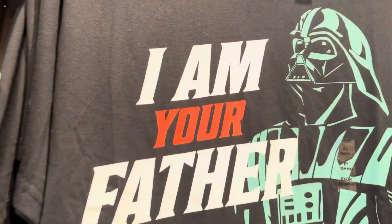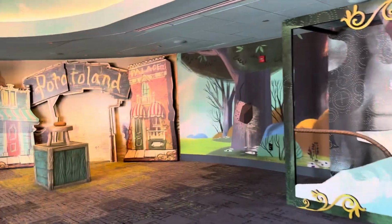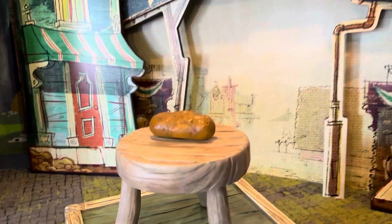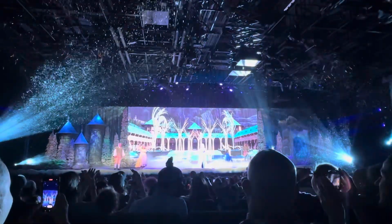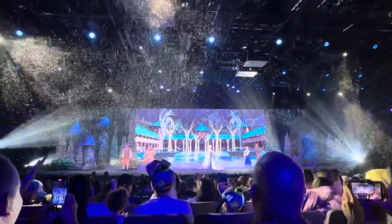One of the greatest things too that I love that they have in Disney World and in Hollywood Studios is Potato Land. I don't know if you've seen the Mickey and Minnie shorts. They have Potato Land there. And I know when I go in there I try to talk like Goofy and say, Potato Land, Potato Land, Potato Land. Even though I can do Mickey's voice as well. Well, hi there, Goofy.